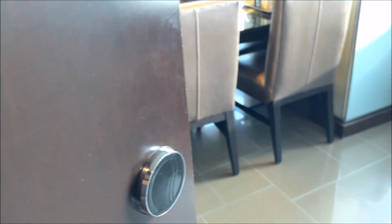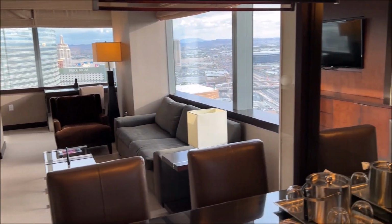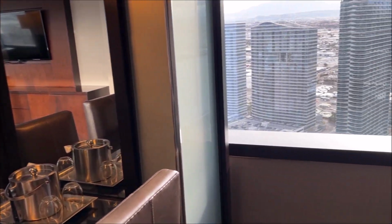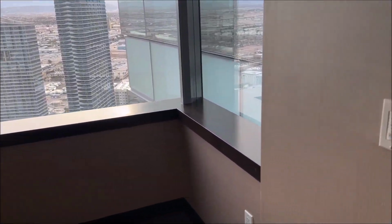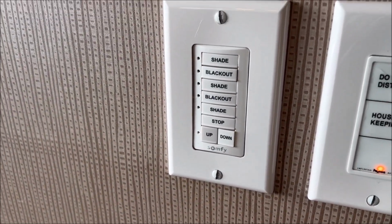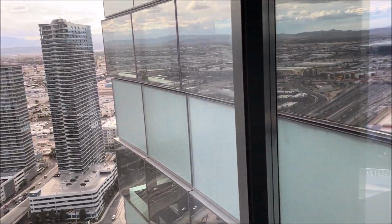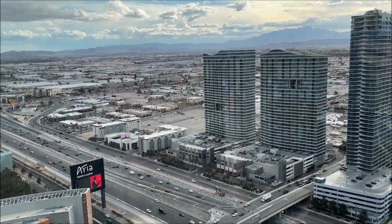This is a tour of room 42047 in Vdara, Las Vegas. This is an executive corner suite, and as you can see, it is incredibly spacious. Plenty of windows to let the light in. And speaking of light, on the wall, as is standard in most hotel rooms these days, we have some buttons to close the blackout blinds, the shades, whatever you need if it's too bright for you.